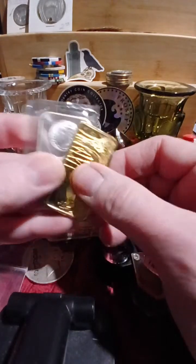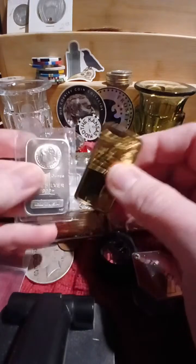They're an ingot shape and they're a little bit thicker. It's not a lot, but it weighs out at the proper weight.